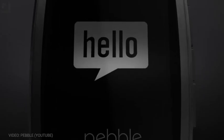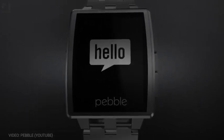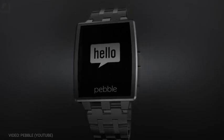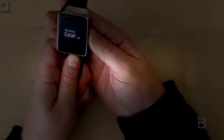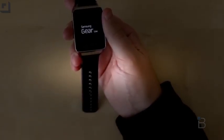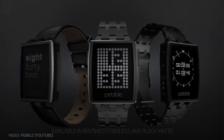While the price difference is also pretty big, the regular Pebble starts at just $100, while the cheapest Android Wear device starts at $199 for the Samsung Gear Live. However, the Moto 360 starts at $249, while the Pebble Steel starts at $199, which is just $50 cheaper. It just depends if you want a watch that you can control with your voice or one that has a battery that'll last for a few days.